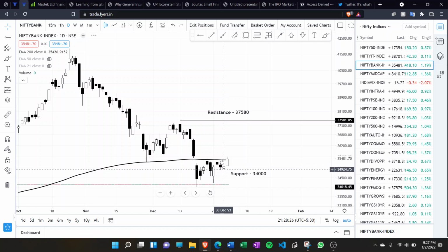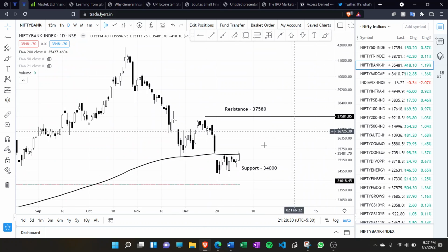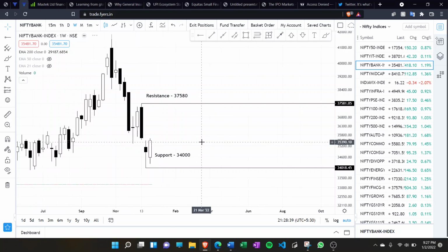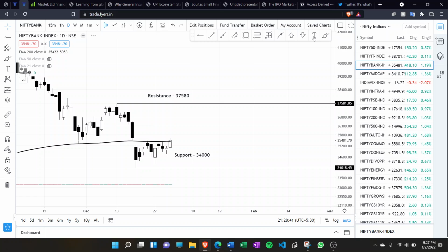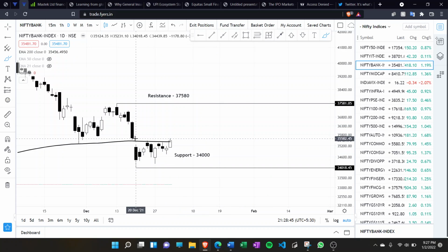So now let's come back to the Bank Nifty. Bank Nifty also showed some recovery, made a low of 34,000 rupees, and right now it gave a weekly close, not a very strong close, but a close above the 200 moving average on the daily charts, which it went below with a gap. That was not a good sign.